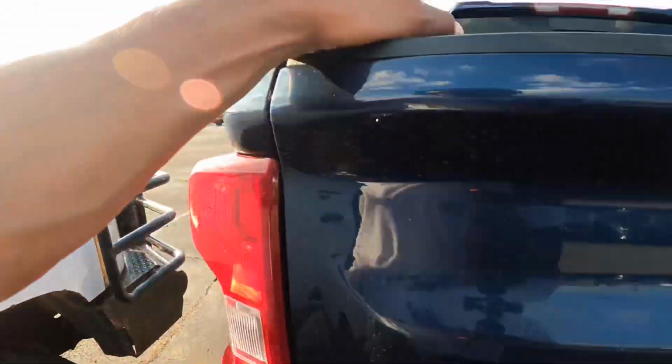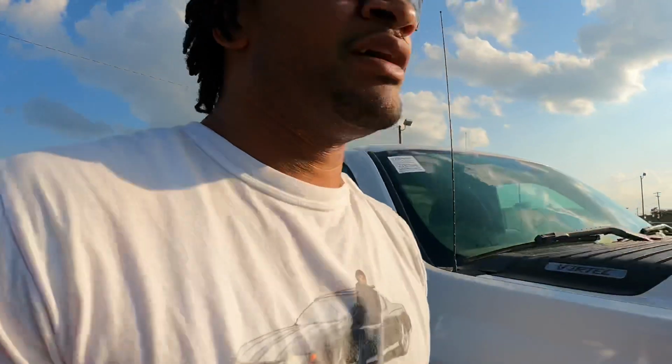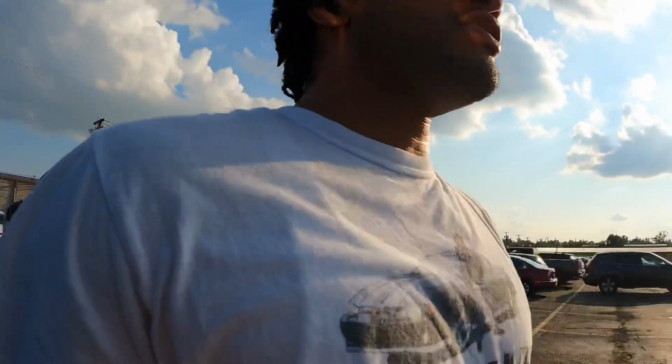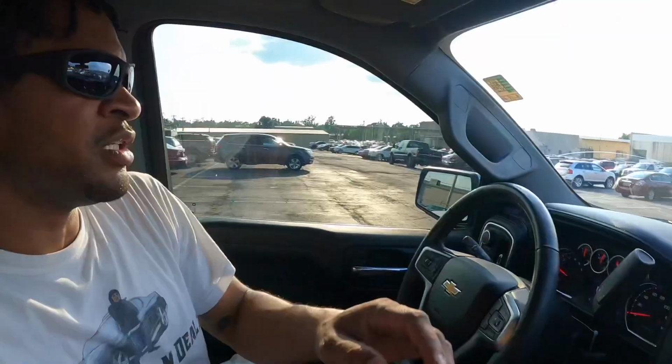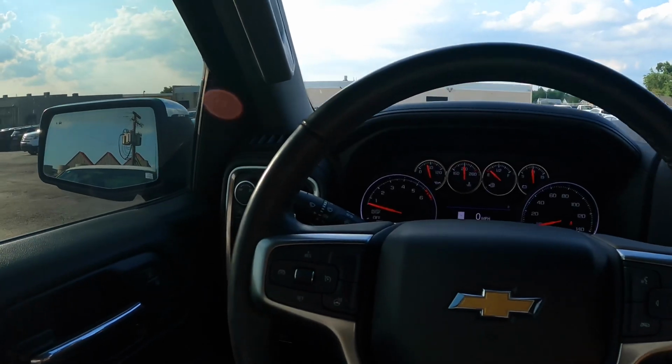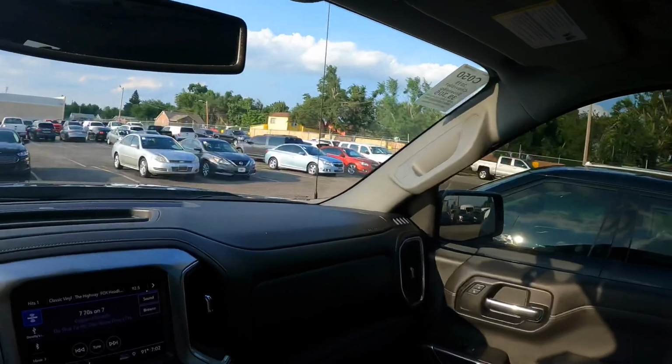Good thing about trucks, y'all, they always hold their value. You know what I mean? Once you get one, you can ride it for a year, trade it in. I think I have my Silverado over here. Trade that in. Bet you I'll be making money on it. I ain't gonna lie, I got me a great deal. I think I'm gonna make good money on it. But anyways, let's go ahead and ride this around.